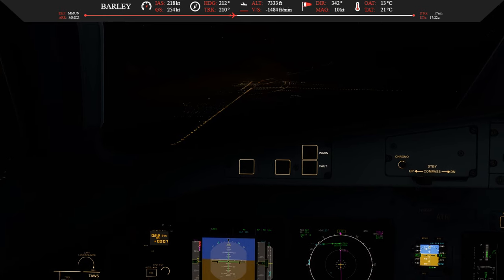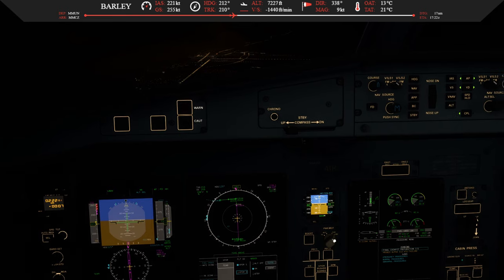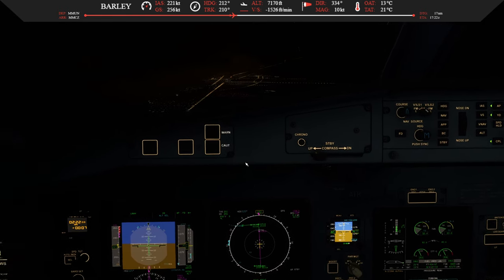Apparently, vertical speed is the preferred descent profile for ATR, so I'm not using IAS on the way down. Preparing for arrival and landing.